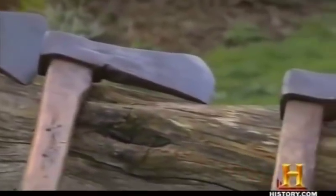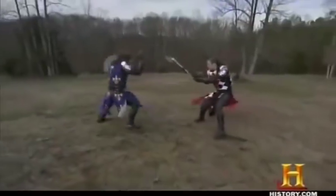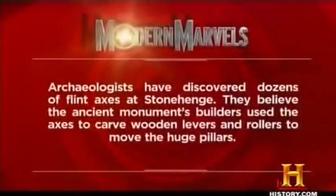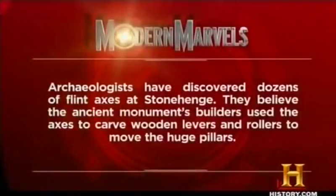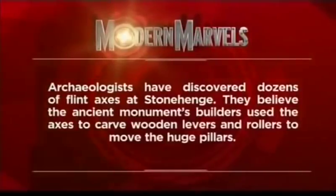The axe has a different identity beyond that of a versatile tool. It also became an intimidating and deadly weapon. But did it give a warrior the edge he needed against a foe wielding a sword? Archaeologists have discovered dozens of flint axes at Stonehenge. They believe the ancient monument's builders used the axes to carve wooden levers and rollers to move the huge pillars. Axes will return on Modern Marvels.